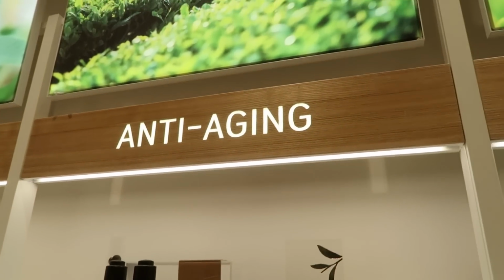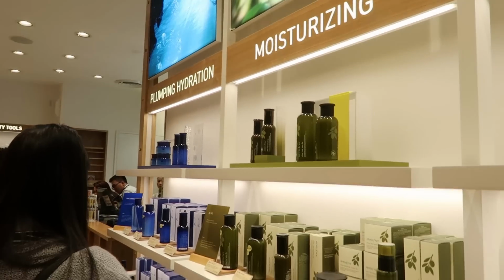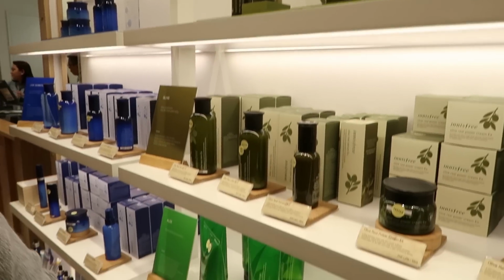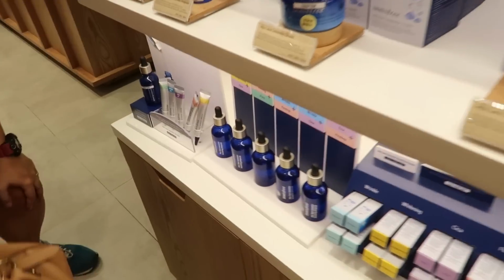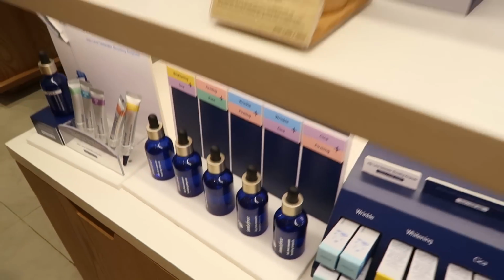Sa anti-aging line naman, we have the black green tea as our main ingredient. The last two shelves we have here is for moisturizing and plumping hydration. So, girl, endless talaga yung choices mo. Pero ito na, this is so cute. Look, boosting ampoule. So, sobrang bongga for the skin.